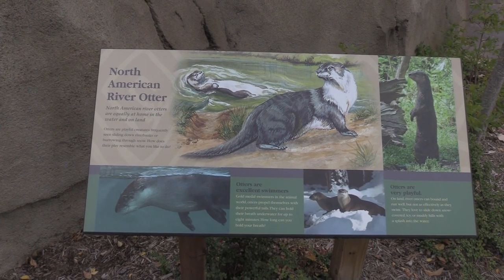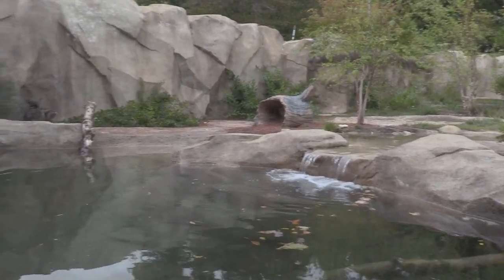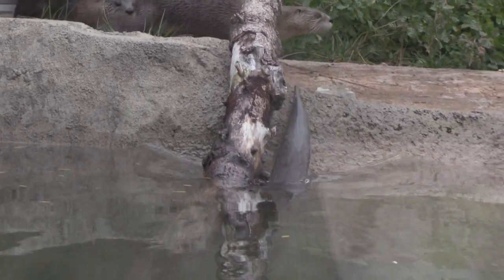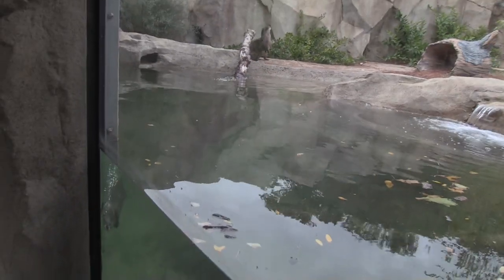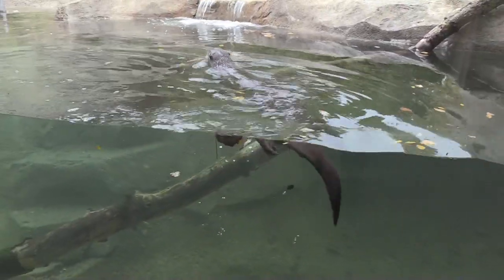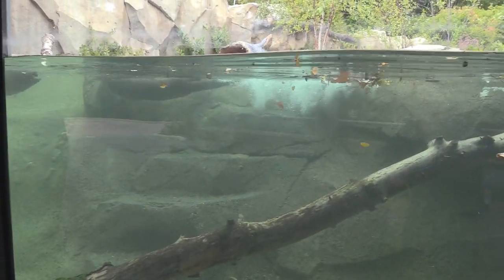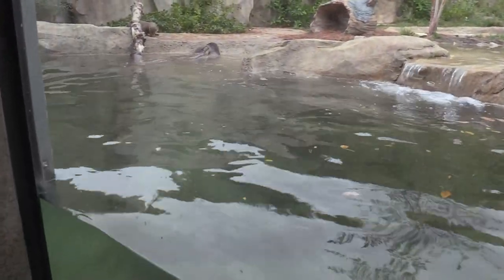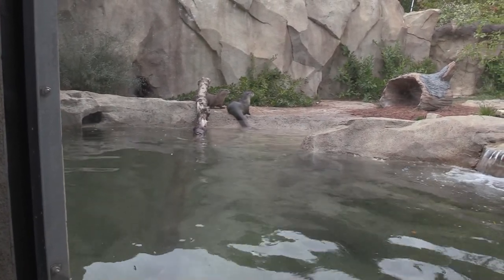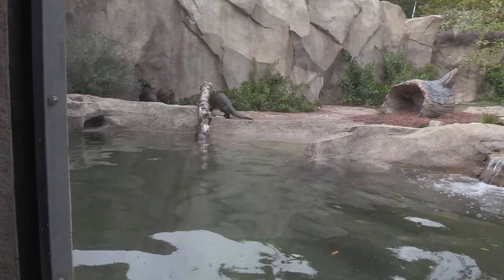Alright, North American River Otter. These guys got a very nice habitat. And I see them. Oh, they know they got an audience now. There we go. Love to see these guys hang out together and have fun playing in the water and cuddling with each other.